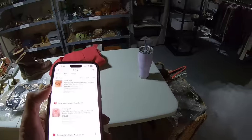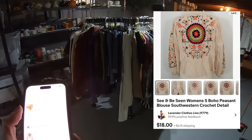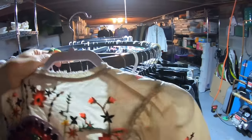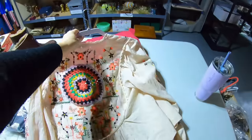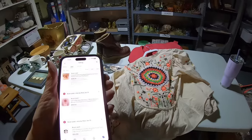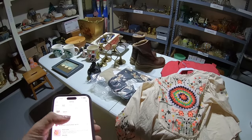I think that. Oh, see and be seen. This is a boho peasant blouse, and I have not folded this down yet. $18. I think. Oh, here it is here. I was going to say, I think it's over there. Ooh, I got caught. My tassel got caught. All right. I love stuff like this. Surprise, surprise. Look how beautiful that is. How fun. This is gorgeous. Very Southwestern. Did I put Southwestern? I did. Look at that. $18. All right. I think that's it, guys. Is that it? Did we get everything?